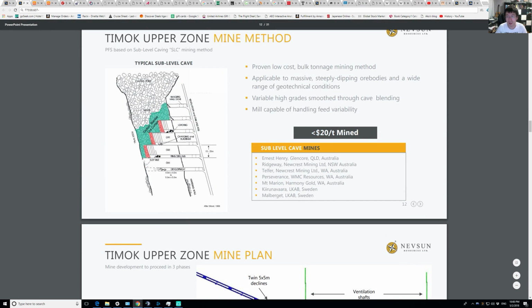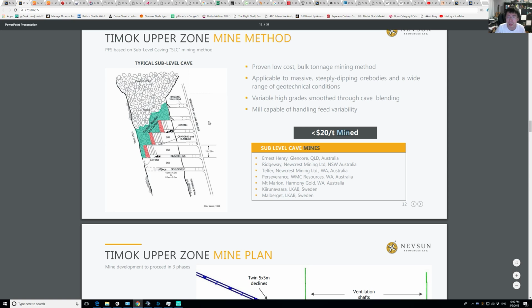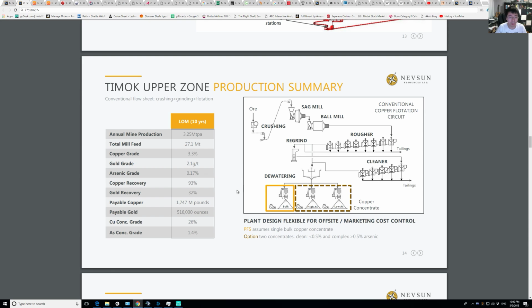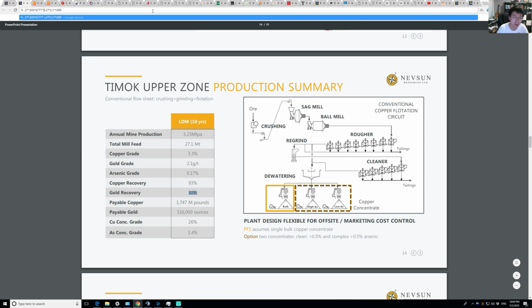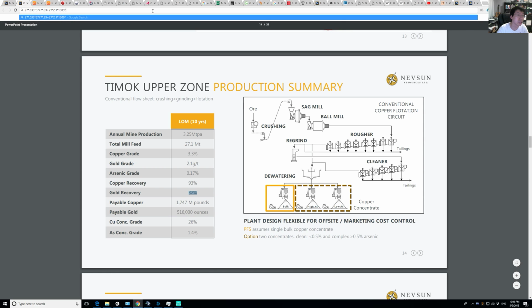They're saying it's less than $20 per ton mined. Remember when I said $100 per ton milled. So once you mine it, you have to mill it and get it out to the market. So this is how they're going to do the sub-level caving. The ore is large enough, and here's something. They expect high copper recovery but fairly low gold recovery. So that is a lot of where the previous number is going to change. So instead of this entire thing, you have to then multiply by 0.93 for the copper recovery, and then multiply by 0.32 for the gold recovery.